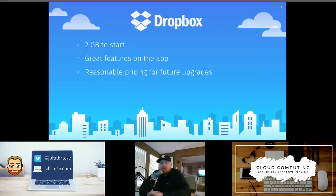It also has reasonable pricing for future upgrades. I have a paid Dropbox account with my wife where we save all of our pictures. It's like $8 or $9 a month. We do that so that we make sure all of our pictures are safe in a safe location, because we've got thousands of pictures that we have digital files of for the past 20 years.